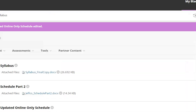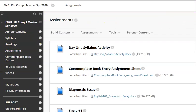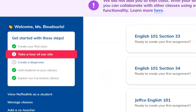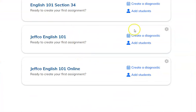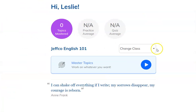If you go to Blackboard, I'm going to start here. This is how you find where you're supposed to go. If you go under the assignments page, all the way down at the bottom is this little link right here. I have the class code if you need it: Tricky Music 78. That's just what they gave me. If you click this, it's not going to let me do anything because I'm the teacher, but it's going to take you to a page that will probably look something like this.